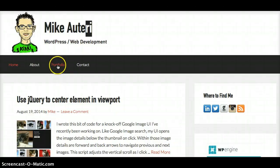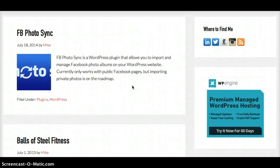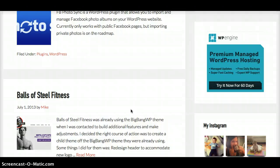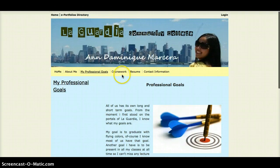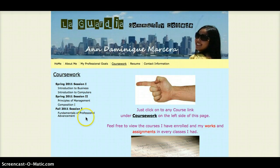So if you go into Mike's portfolio, there are two clear examples of work he's done as a web developer, and you can click on them and go and explore them and make judgment for yourself on whether or not you believe that he has done a good job or if you're interested in hiring him. And also within her portfolio, you can go to coursework, and under every single one of these tabs, you can see the work that she's done for each class and explore her assignments and her projects.